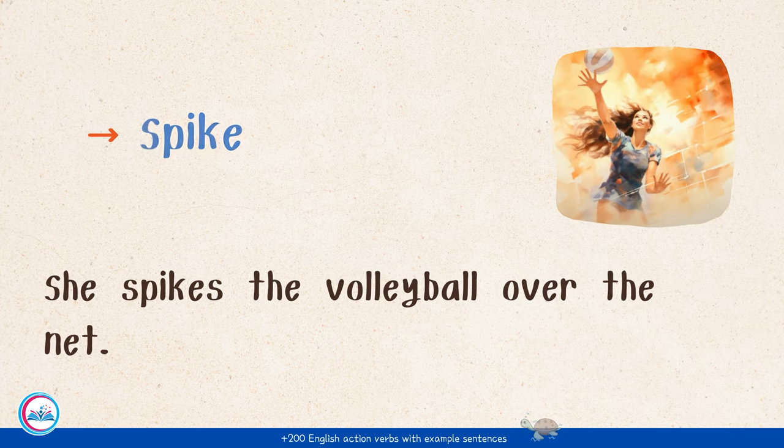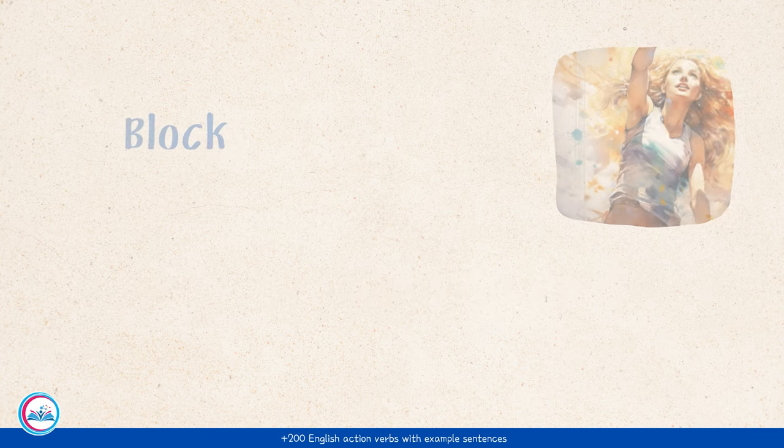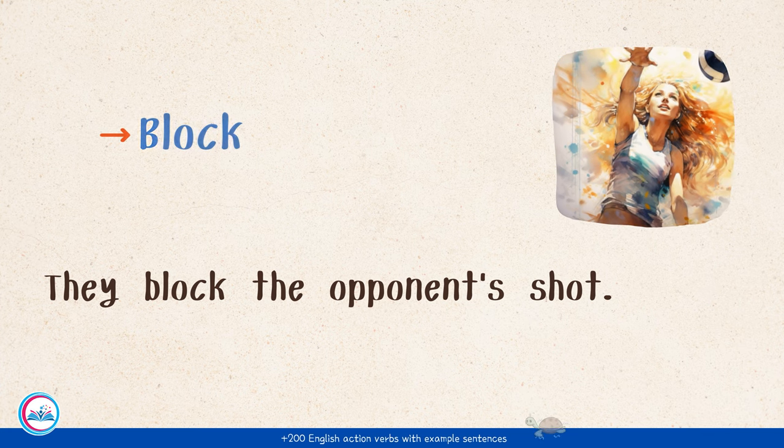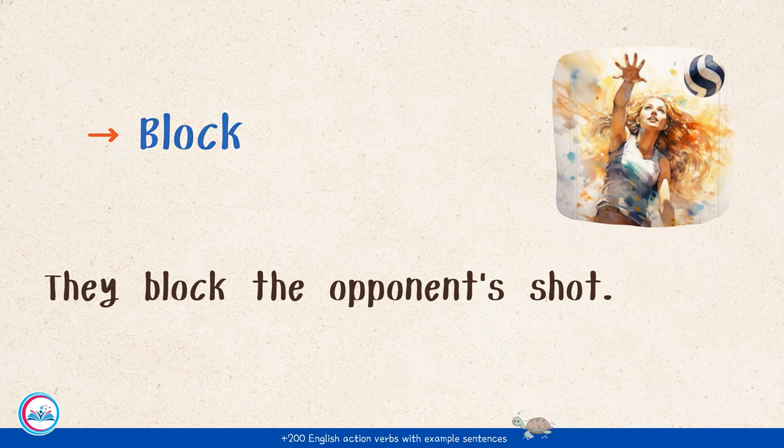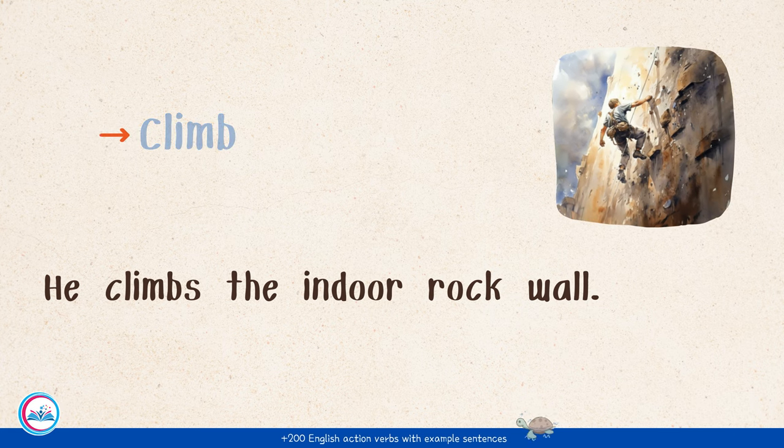Spike. She spikes the volleyball over the net. Block. They block the opponent's shot. Climb. He climbs the indoor rock wall.